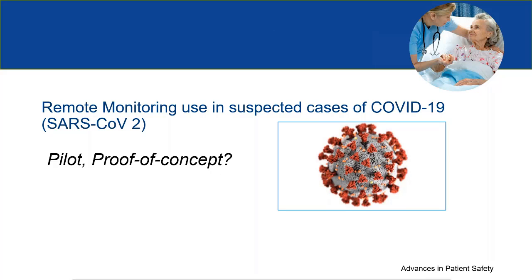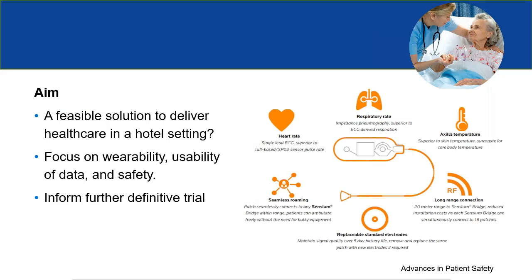So this was all in hospital, but as we know, earlier on this year, COVID struck us all. And what we were trying to do is consider taking what we'd learned from hospital and applying it to a more remote setting, such as a hotel. And this research was performed by one of my colleagues, Dr. Fahad Iqbal. So the sensor was the same one that we used in hospital, and we were really looking at, again, reliability, alerting, and also patient and staff feedback.